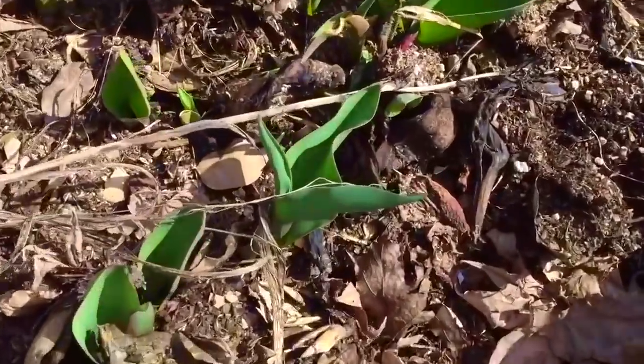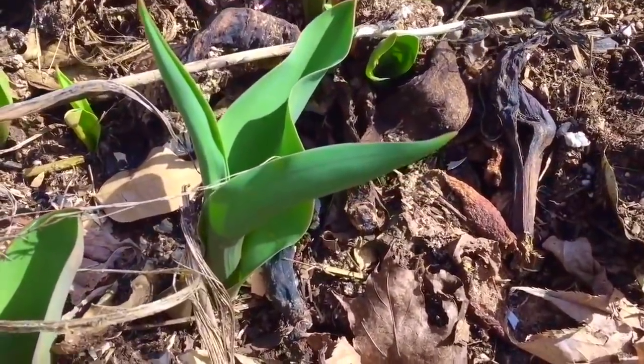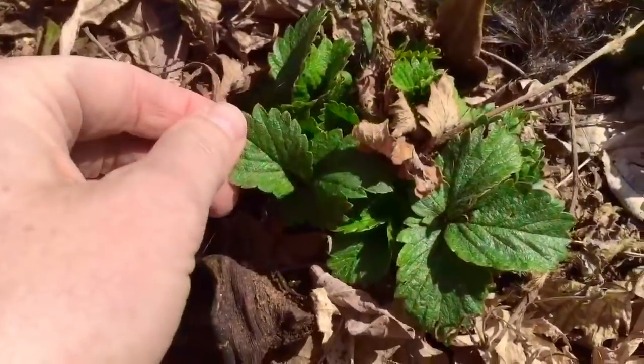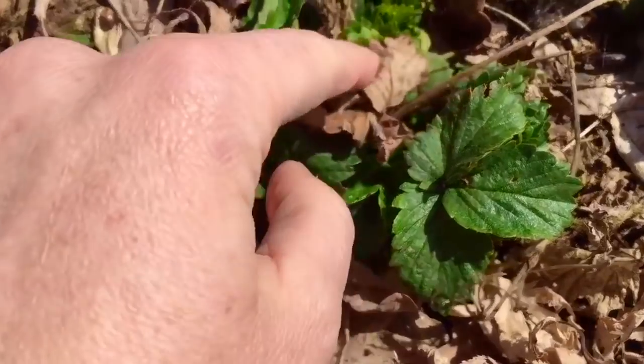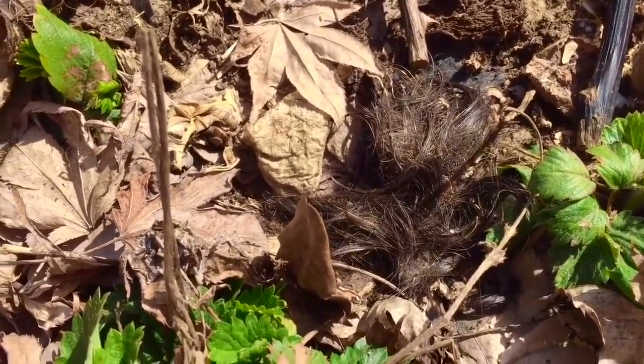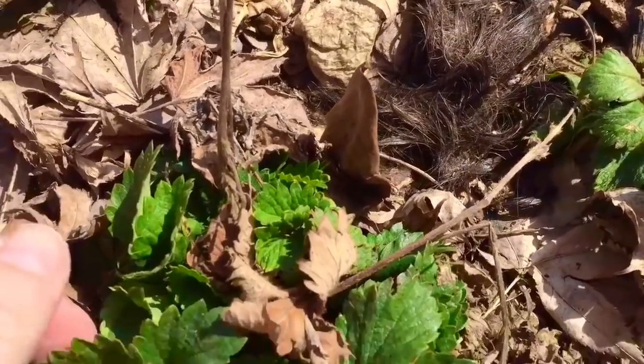As we explore our garden, we notice that the bulbs are starting to pop up. Soon these will be beautiful flowers. And we even have our strawberry plants popping up. As you know, we love to compost. And there is someone's hair. They had a haircut, and we put the hair in the garden.